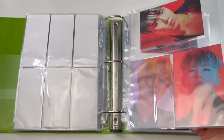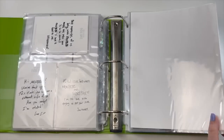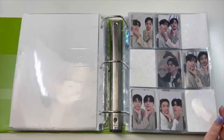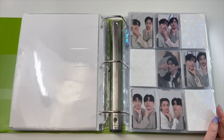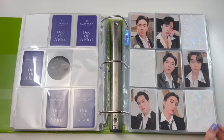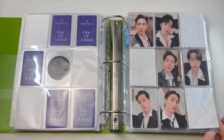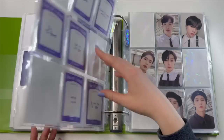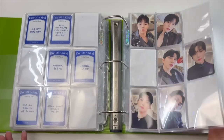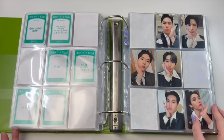We have Fatal Love, American postcards, and then we have Gambler. So these were the second round of lucky draws. They were all unit cards, so I bought all of Kihyun's, or I traded for them. I bought some lucky draws, but I had to trade and I had to buy some. And then I did OT6 layouts this time around. I don't know what suddenly changed in me wanting to do OT6 for this, but something did.